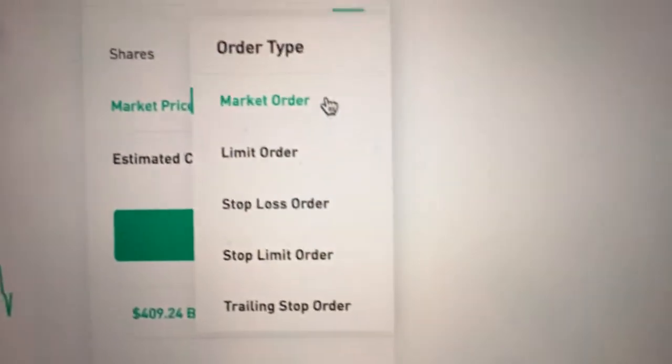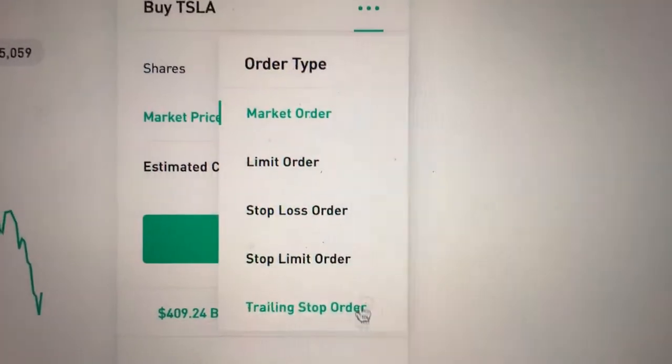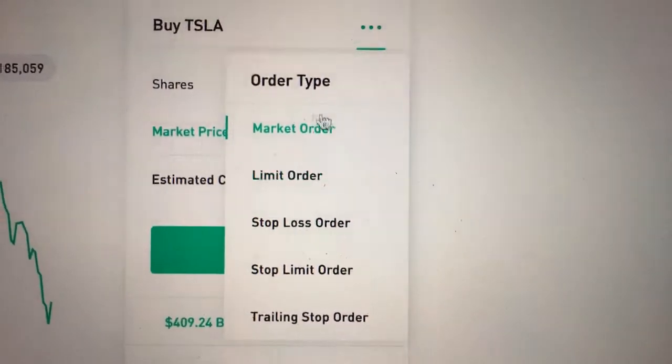Let me show you. You do have different order types. You have a market order, a limit order, a stop loss, stop limit, trailing stop order. We have all these different types of orders. I'm not going to go into detail about all of these. You can research them for yourself. That'll be it for this stock week. Okay. So, yeah.